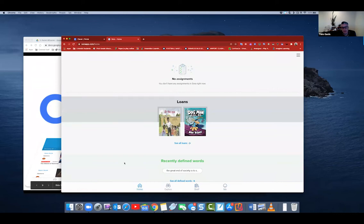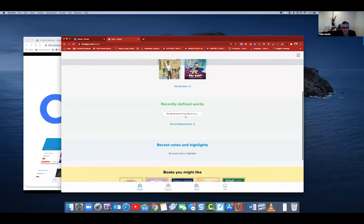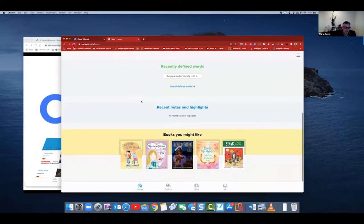So your home button is going to give you really the most up-to-date information. In some classes, our teachers do assign books. And if they did, you would notice at the very top, there would be an assignment. Right now, my student doesn't have that. The next thing it's going to show you, obviously, is if you have any books that are out on loan. As you can see here, my student has 2 books, and he might even have a third, but I'll show you how to find that. That's just going to give you some real basic information. It's kind of like when you log into Netflix. Sometimes Netflix will give you recommendations on things that you might like. So you kind of notice here, it gives you that recommendation on books you might like.